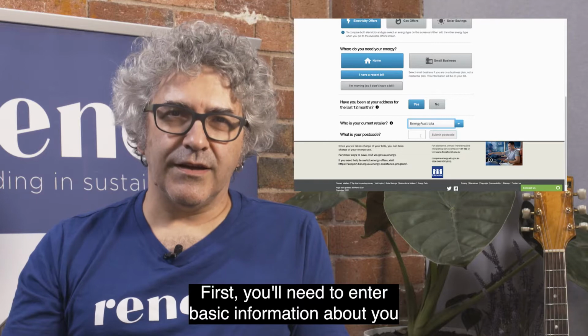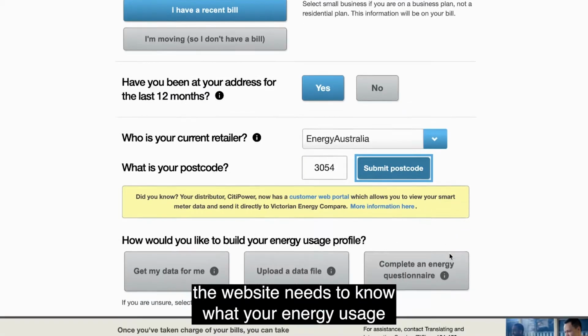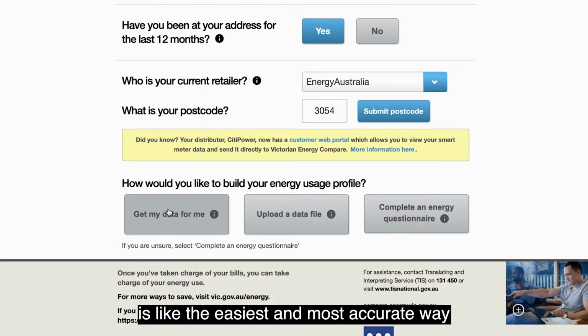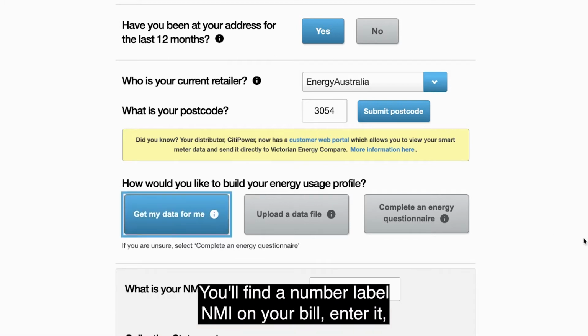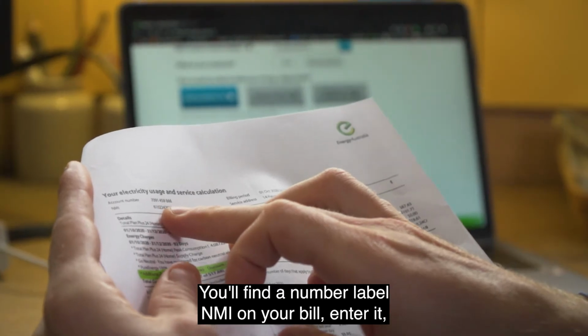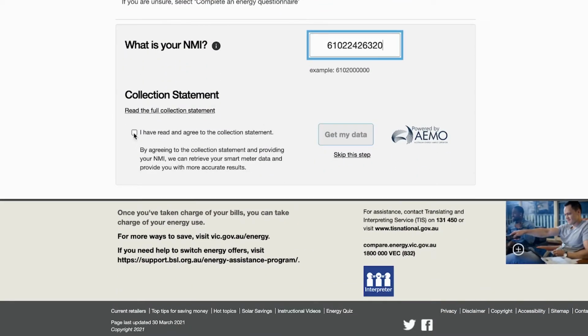First, you'll need to enter basic information about you. Because to do a comparison, the website needs to know what your energy usage is like. The easiest and most accurate way to do this is to select Get My Data for me. You'll find a number labelled NMI on your bill. Enter it and it gets your detailed energy data automatically.